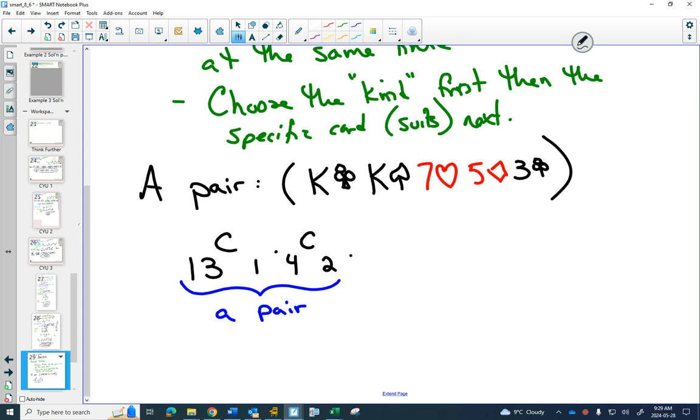Next, we have to have 3 single cards go with this. But they can't be a king, because then you wouldn't have just 2 kings, you'd have more kings. So we have 12 kinds left, and we need to choose 3 of them. The reason you have to choose kinds of the same size at the same time is because when you get your hand, it doesn't matter the order. So combinations take out order. So 12 choose 3 means that having the 7, 5, and 3 is not different than a 3, 5, and 7.